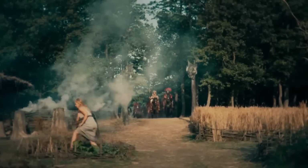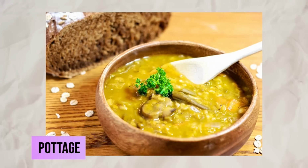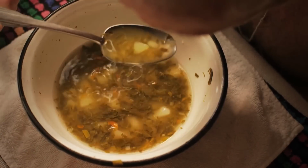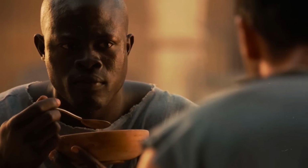Life on the march wasn't glamorous, and neither was the food, but it was dependable. Pottage was the workhorse of pre-modern diets, a thick, hearty stew made from whatever grains, legumes, and vegetables were on hand. Think of it as the ultimate clean-out-the-pantry recipe, centuries before that was trendy. It was survival in a pot.